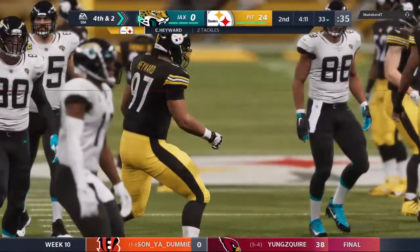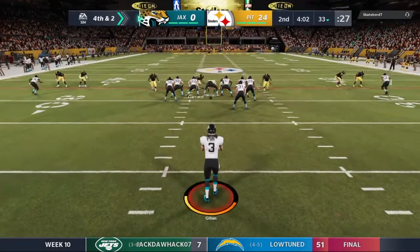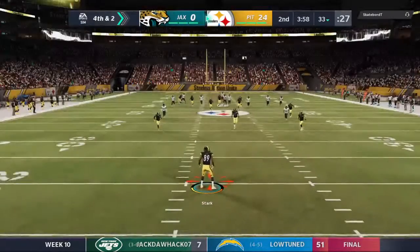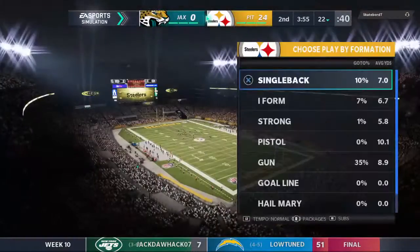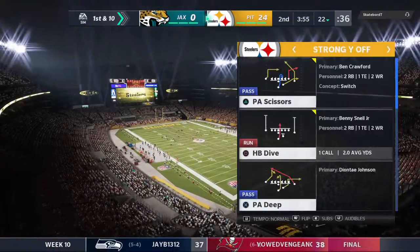This defense has really flown around in the first half. They've gotten to the ball carrier before they can really get started. Offense has got to come up with something else in order to get this running game going. So a change of possession here on the punt. And the Steelers will go on offense here, 1st and 10.